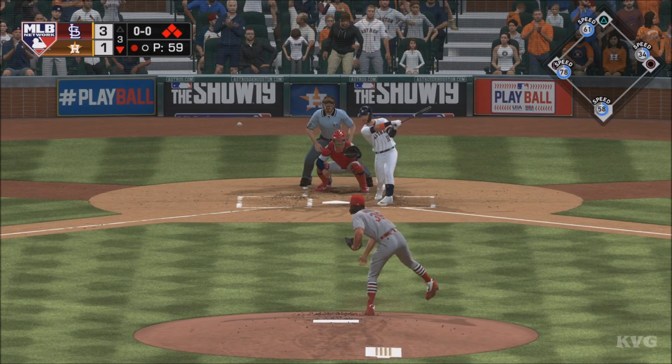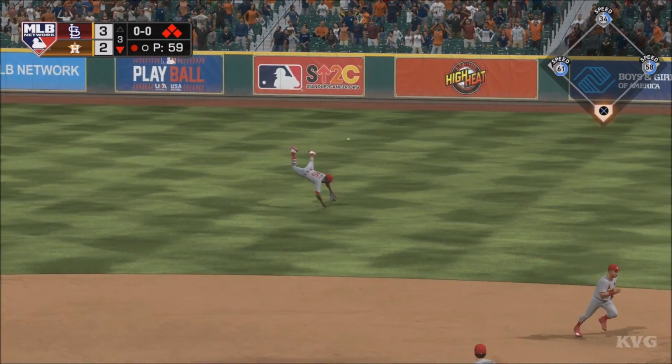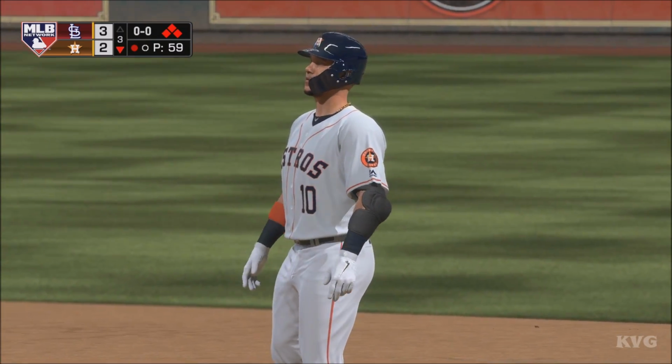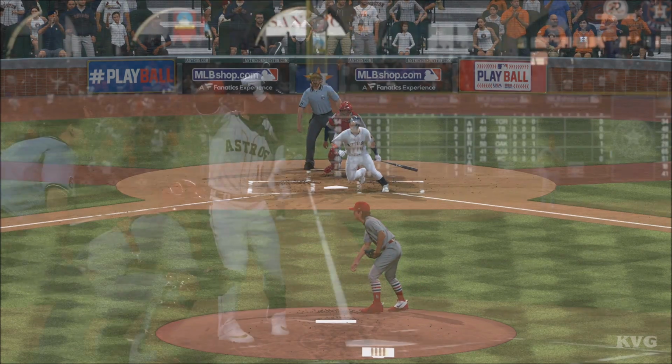Standing in now, Yuli Gurriel. Liner towards second. And that's through into right field for a base hit. And the run will score from third to make this a 3-2 ball game. And now time is called here as their pitching coach is going to pay a quick visit to the mound to discuss how they want to attack things here.